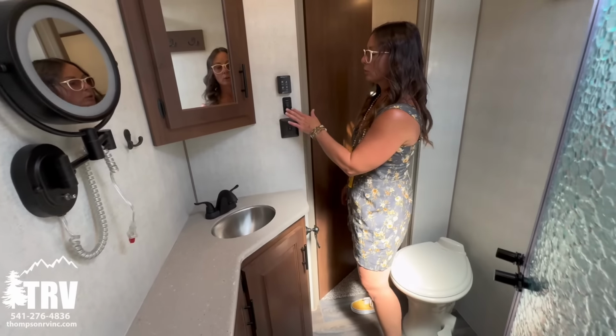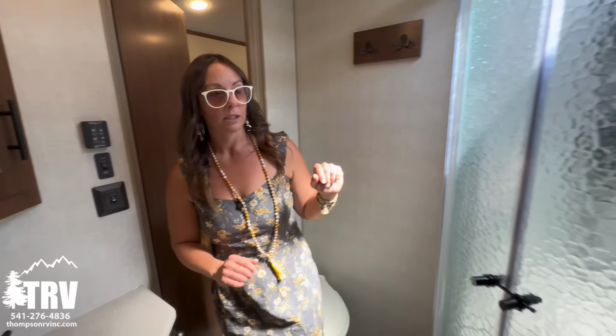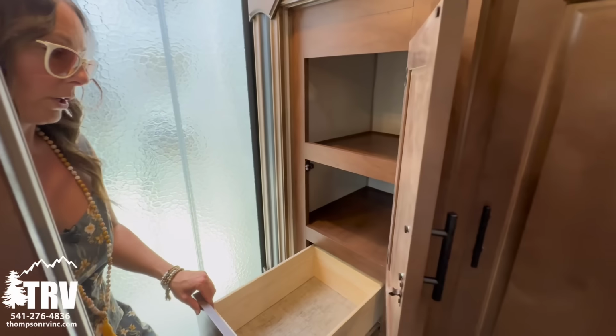Toilet paper holder, and then also a water pump switch. So if you hop in, you're going down the road and you just need to use the restroom really quick, but you forgot to hit the pump switch out there, you can just hit it right here. And then last but not least, part of the slide out is in the bathroom. So you have like a little linen closet and an additional drawer.